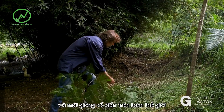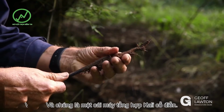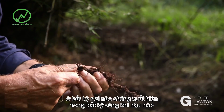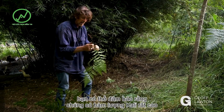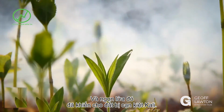And the classic worldwide is the bracken fern. It has a fibrous root and it's a classic harvester of potassium. If you analyze the bodies of these ferns, wherever they appear in any of the climates, you can guarantee that they're high in potassium, and if they're growing, there has been a fire. And that fire has left the ground depleted in potassium.